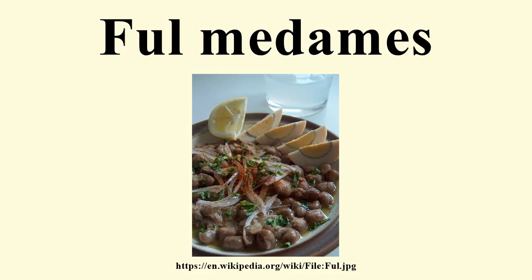The earliest evidence of the use of full is a cache of 2,600 dried wild beans unearthed at a late Neolithic site on the outskirts of Nazareth. The word medames was originally Coptic, meaning buried, and its use here might mean that the beans are buried in the pot. This cooking method is mentioned in the Talmud Yerushalmi, indicating that the method was used in Middle Eastern countries since the 4th century.